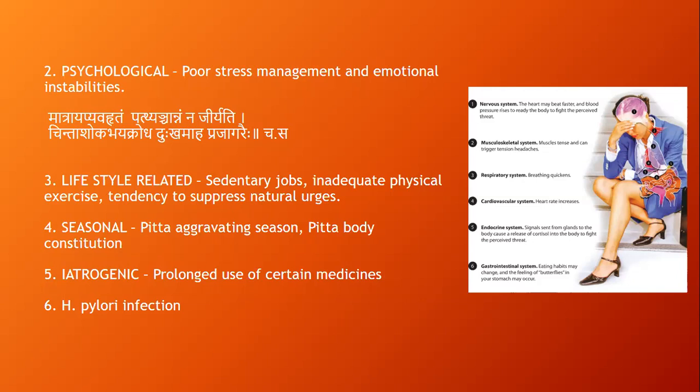And some body constitution is pitta predominant. That is, in some people you can find the pitta element more. So those people also are more prone to this impairment of the digestive fire. Now the iatrogenic causes are prolonged use of certain medication, which also causes gastritis, and H. pylori infection may cause gastritis or gastroesophageal reflux disorder, and some other conditions are during pregnancy.